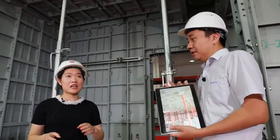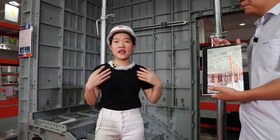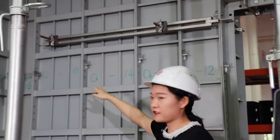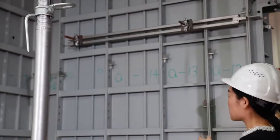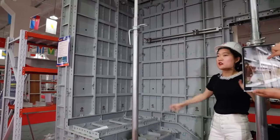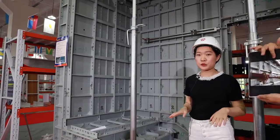I just mentioned that the erection of the formwork is quite easy and simple. You may have noticed that the formwork panels are already coded by letter and number, from 12, 13, 14, 15. So as long as your laborers can read, they can follow these sequences. Another important thing about this coding is that when you dismantle the panels and pass them to the upper stories, you will know the location of each panel. So the construction site stays tidy, in order, and organized, without getting messy.